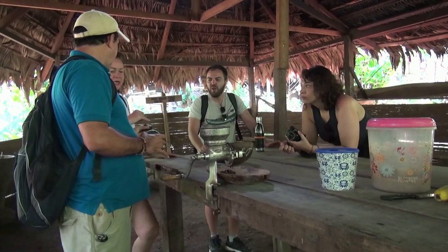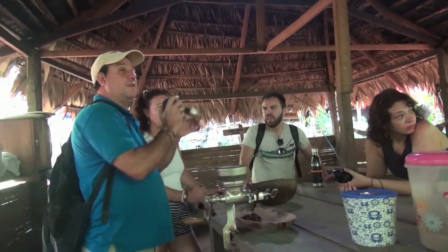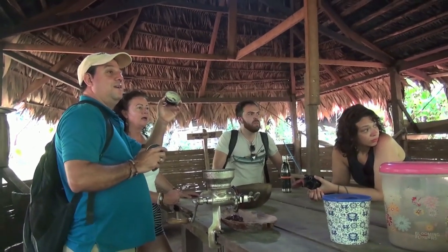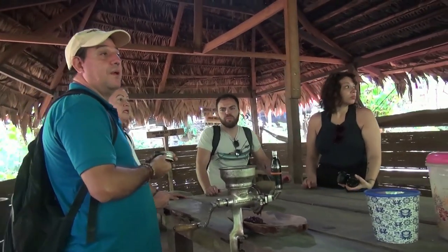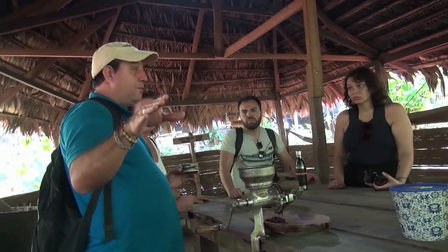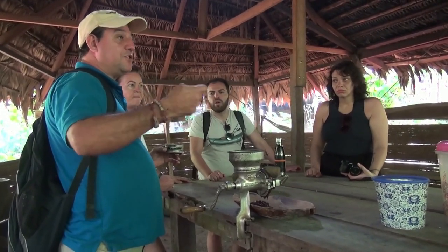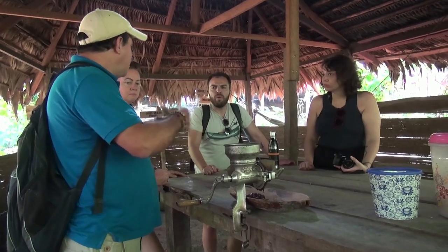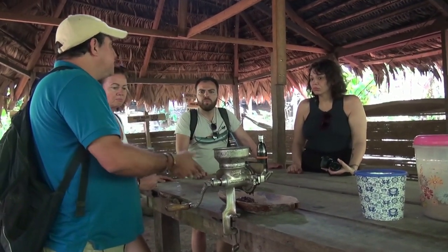And how do they extract it? How much chocolate do you have to grind to get that amount? 2 kilos. Okay, 2 kilograms of dry cocoa beans, roasted and ground, and then you put it in water and cook it. So later on, wash it in hot water, cook it, remove the parts.